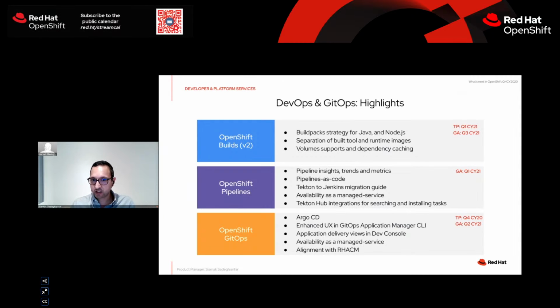The same goes for a managed service. We're working to get them on Dedicated, as unmanaged, and later throughout the year as managed. And alignment with RHACM is also a question that comes up a lot. So we're working on Argo CD being the single, core GitOps engine, both on OpenShift and RHACM, and expanding capabilities to cluster provisioning and governance, policy and governance through RHACM based on Argo CD. Next slide, please.